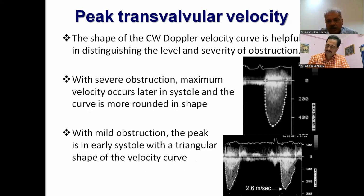If you look at this, there are two types of jets. One is here with a velocity of 4.00 plus, typically a very severe aortic stenosis, and the bottom is 2.6. Now, very interesting. If you look at the bottom one, fortunately, there is a scale here on the right side. But even if there was no scale, a sharp eye would say that this is not a severe aortic stenosis. Why? Because if you look at the peaking, it is rather early during the systole, as against this, where the peaking is mid or maybe late.